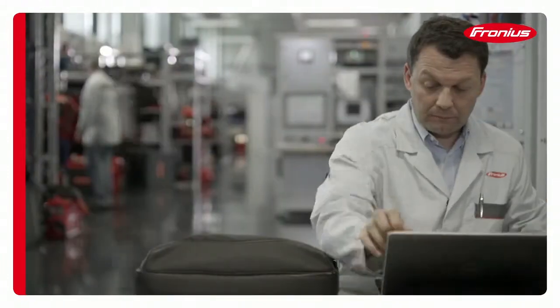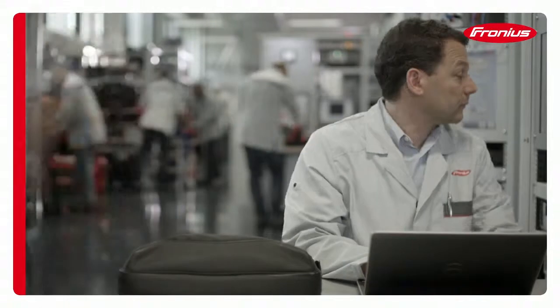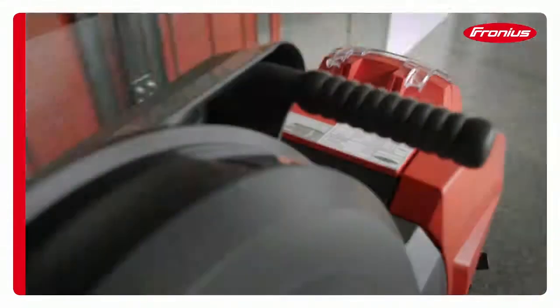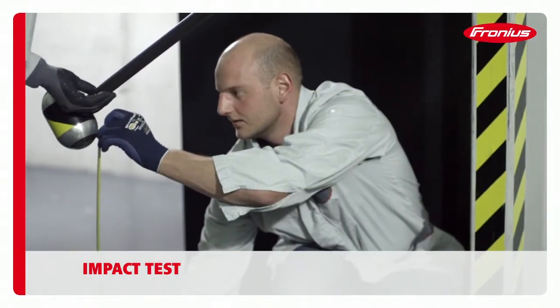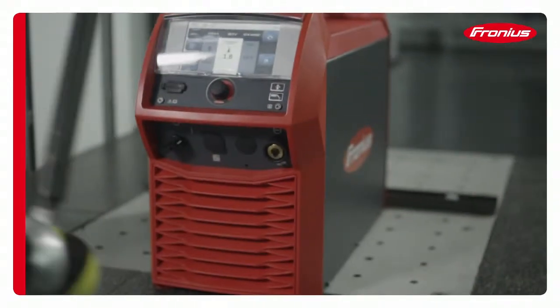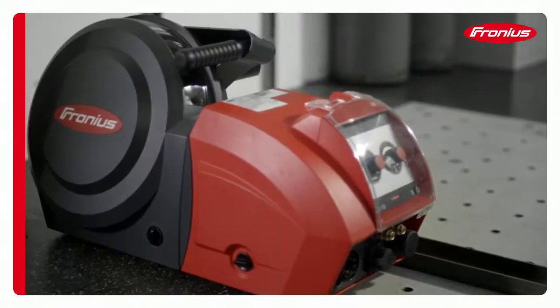Everyday life on a building site is hard, and the way our devices are treated is anything but gentle. The housing and components must therefore be able to withstand all manner of knocks. This is tested under realistic conditions in order to ensure no malfunctions can occur.